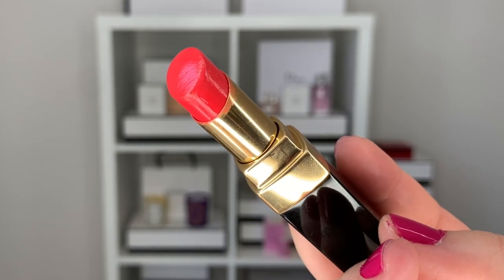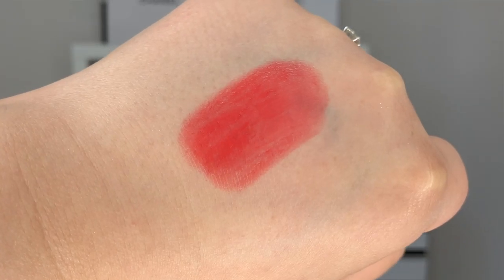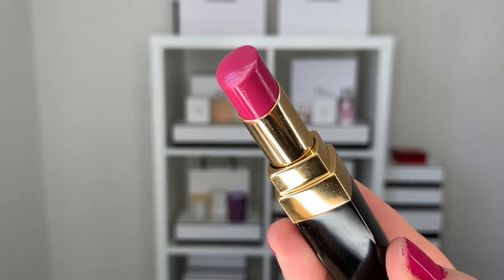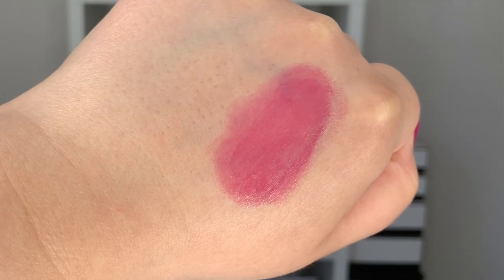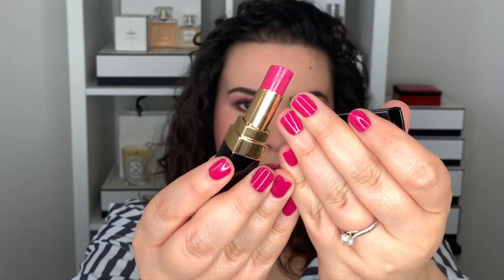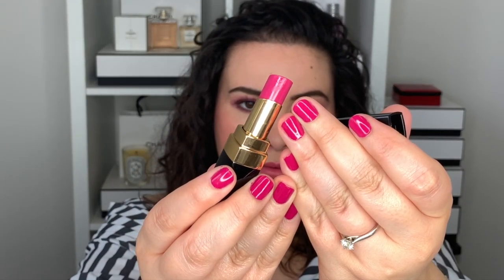And then we have number 124, Vibrant. This is a beautiful warm toned orange red. I think this will be perfect in the summer to pair with a gold tone warm eye look. I think this combination would be so stunning for the summer months. And then we have number 142, Crush, which is a lightened up berry color. It's not too deep, so it's really beautiful to wear all year round. And now that I'm looking at it, it almost looks like it matches my nail polish here. It at least looks similar to the nail polish color.